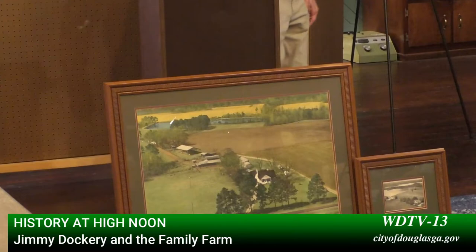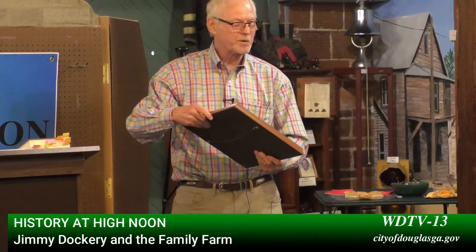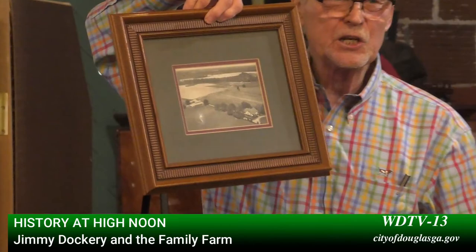Faye, you were born over there on the backside, weren't you? I think I was born in Pridgen. Okay, there were about 3 or 4 of them born in Pridgen, and Billy was born up at the creek. But this is a photo taken in about 1950 to 1955, somewhere in there.